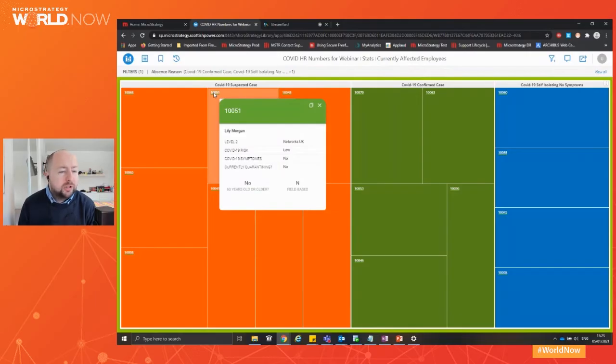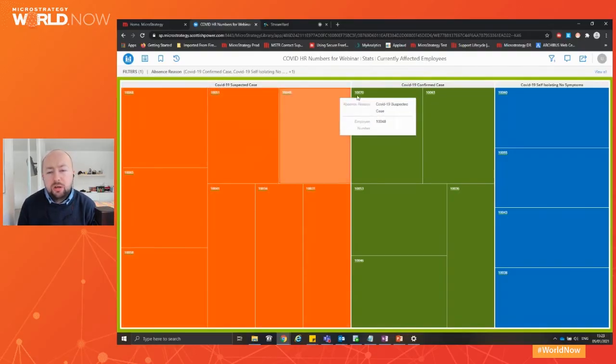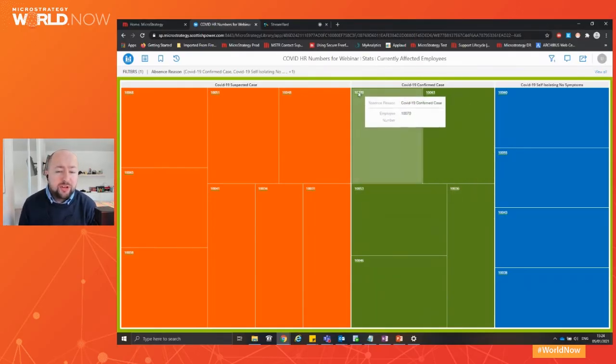But also, perhaps a nice touch here, we can extend that analysis by hovering, and we can get a nice hypercard. So we can see employee 10051, she works in the networks business, she was low risk for COVID, is under 60 and isn't field-based, so that's probably where the low risk came from, and wasn't currently quarantining. If we move over to a confirmed case, we can see this employee also worked in networks, but was classified as high risk, didn't show any symptoms, wasn't field-based, but was 60 or over.